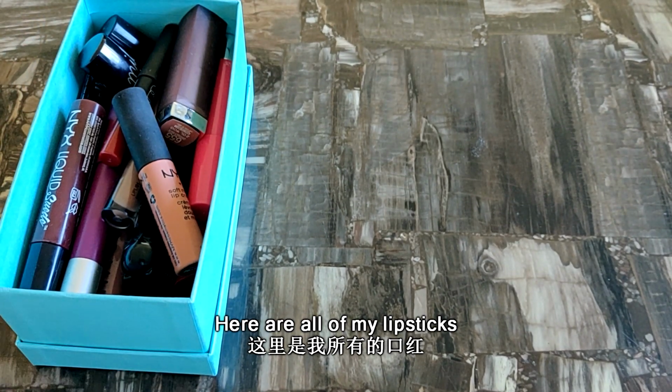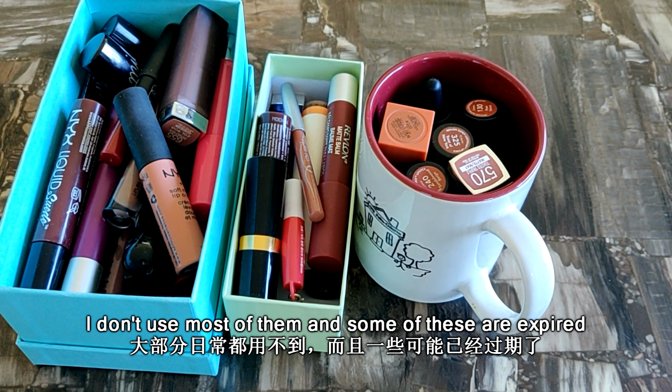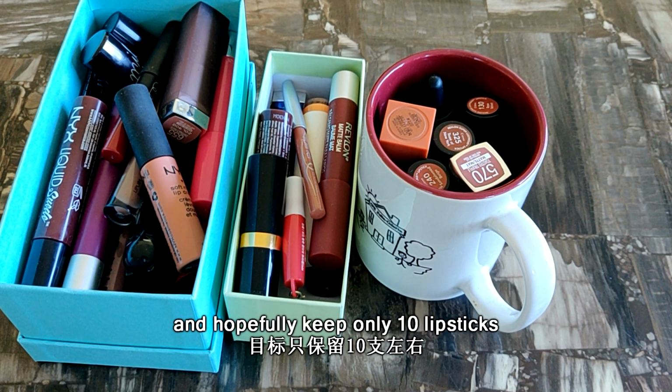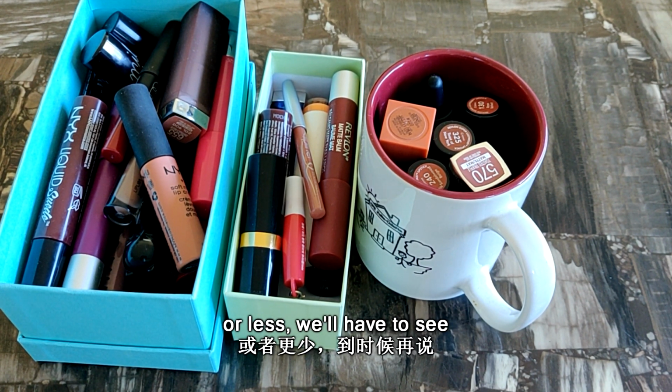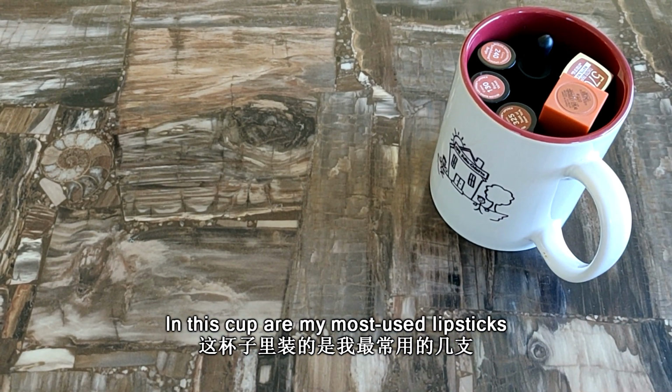So here are all my lipsticks. I don't use most of them, and some of these are expired. So I'm gonna try to get rid of most of them and hopefully keep only 10 lipsticks or less. We'll have to see. In this cup we have my most used lipsticks.